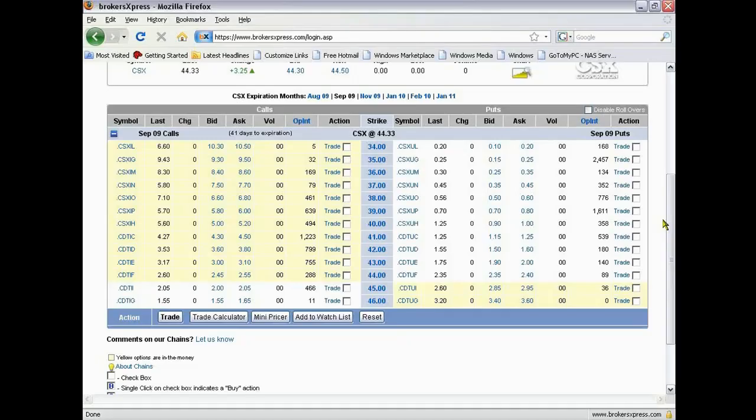Place this trade. We sell the 42 puts, we buy the 41 puts. Stock goes all the way up, close it just before expiration. Stock goes up only a little bit, you're still profitable, and now starts to move sideways. Keep a close eye on it, and think about closing it out anytime soon.